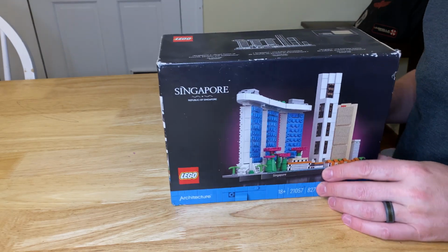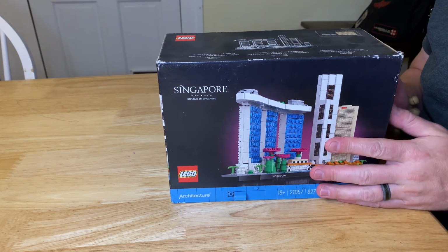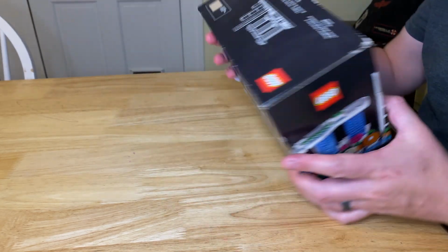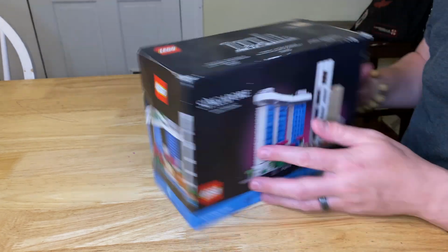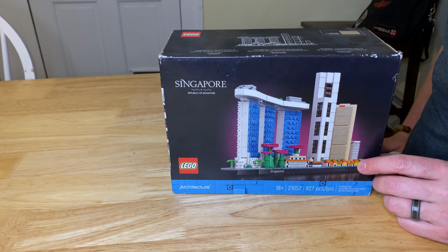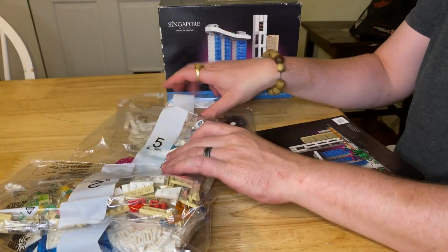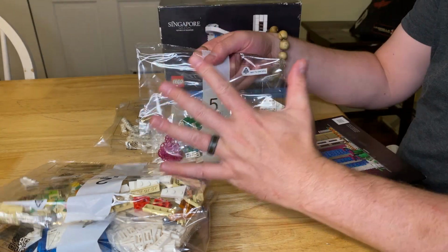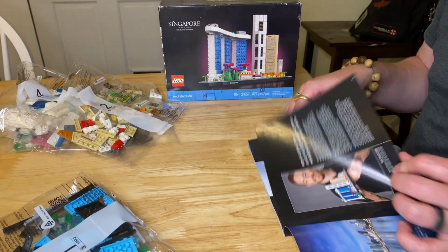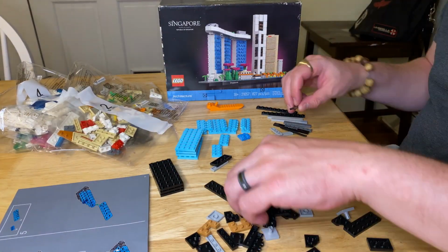Singapore? That's right, today we're building Singapore. It's a Lego skyline. It's a whole bunch of iconic buildings, starting with the Marina Bay Sands, the OCBC Center, One Raffles Place, the Boat Quay, the Fullerton Hotel, Lupao Sat, hope I said that right, and Gardens by the Bay. It's a fun time. Let's get to building.